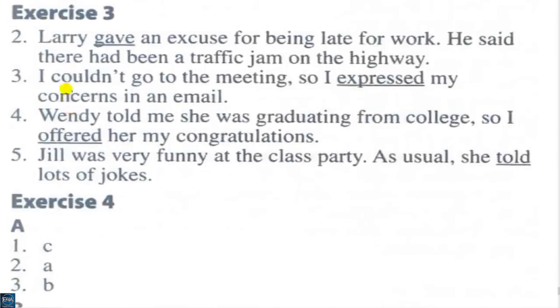Exercise number 3. Number 2. Larry gave an excuse for being late for work. He said there had been a traffic jam on the highway. 3. I couldn't go to the meeting, so I expressed my concerns in an email. 4. Wendy told me she was graduating from college, so I offered her my congratulations. 5. Jill was very funny at the class party. As usual, she told lots of jokes.